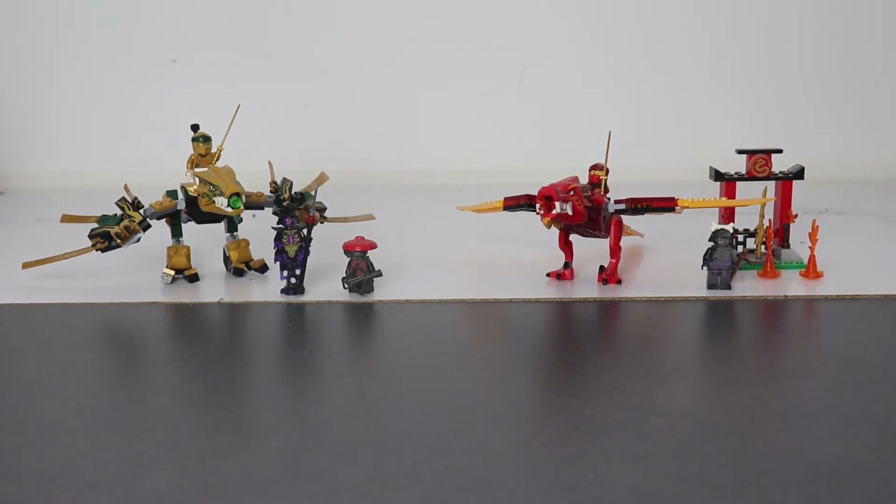Hello folks, it's about time to do my video comparing two Ninjago Legacy Dragon sets: the 70666 Golden Dragon, and of course the older one, 71701 Kai Fire Dragon. Both of them have the same price as the 20 box, which is the reason why I compare them.